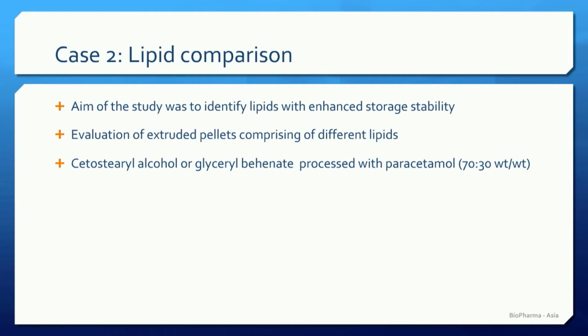So the lipidic pellet composition was mainly glyceryl behenate as one lipid, and cetostearyl alcohol, extruded with paracetamol as the model API. And as you can see, the loading was very high. We went up to 70% of paracetamol, weight per weight ratio, and just 30% of the lipids. The two lipids possess different constituents and structures which allow the generation of broad information about the dependency between the observed results and the lipid composition.